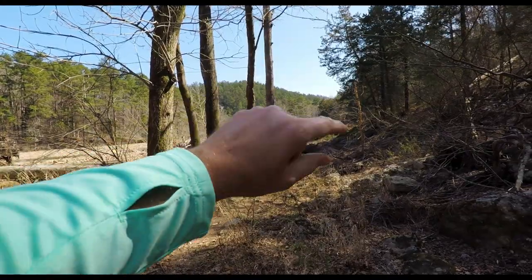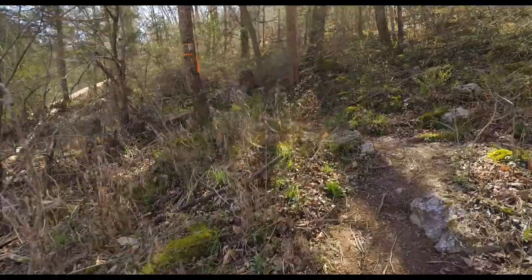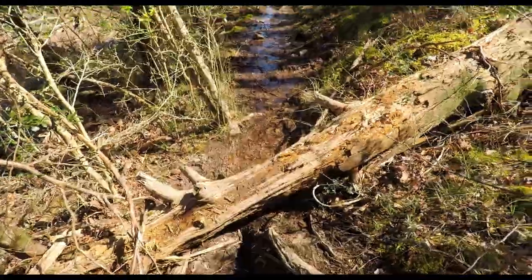Okay, so when you get to this section and you can see the winding stairs, the trail goes up to the right and hugs the bank. So just make sure you don't miss it. Ooh, it's a muddy section too. A little bit tricky. Yeah, I got some mess to get through.